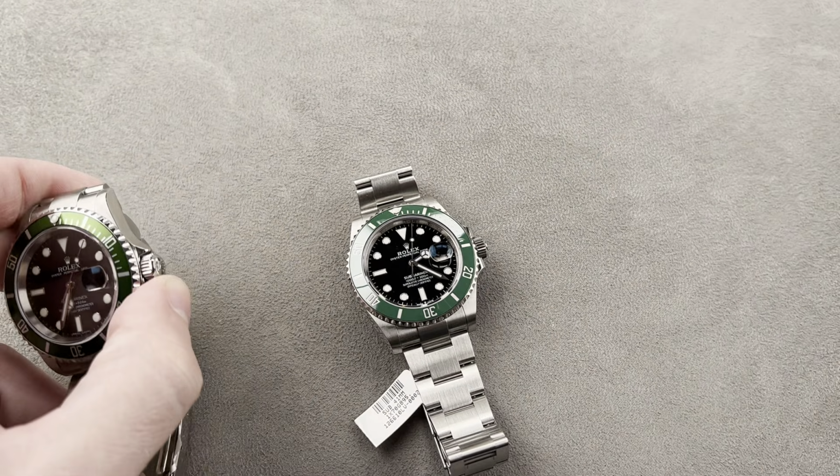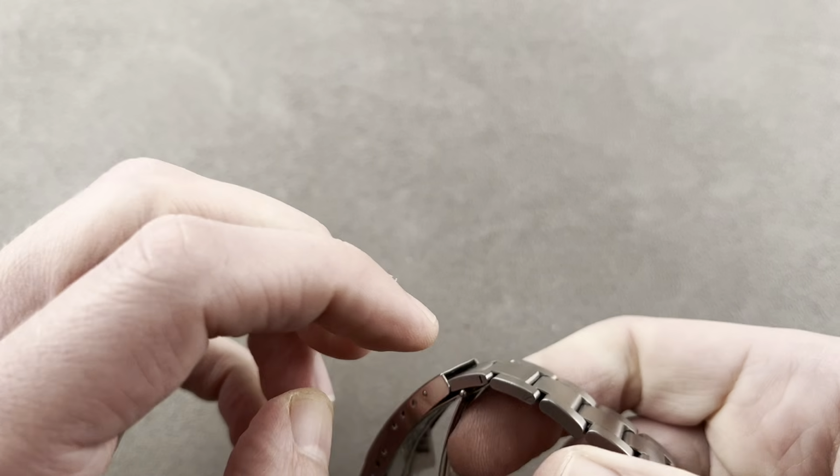Okay, put the Rolex away for a little bit. Now let's talk about something that is offbeat after we do our wrist shots.